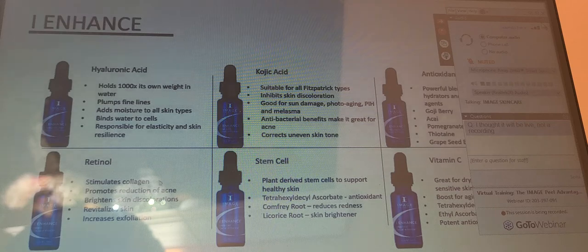This is a great product for an enhancer for anybody that's concerned about anti-aging, or if you want to see the visible exfoliation effect on the skin. Retinol does increase exfoliation. It revitalizes the skin, brightens skin due to discoloration, promotes reduction of acne, and stimulates collagen. It's really a wonderful product.